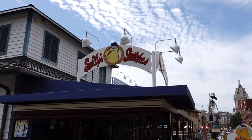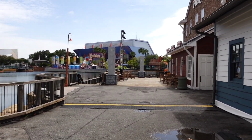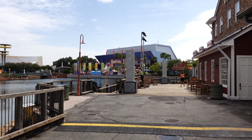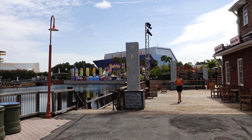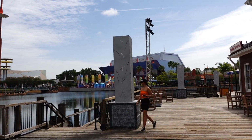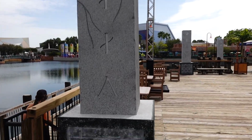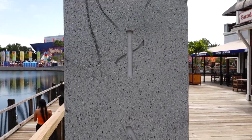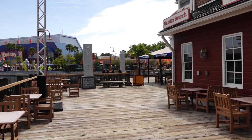Next to Salty's Sketches, they're setting up some, could be food booths, and I'm seeing some more of those little carvings that was in the scare zone I just showed you guys over in front of Fast and the Furious Supercharged. See that? Those are probably gonna light up. Probably some lights back in there. And these will be lit up. And they're going all throughout this area of Pier 41.